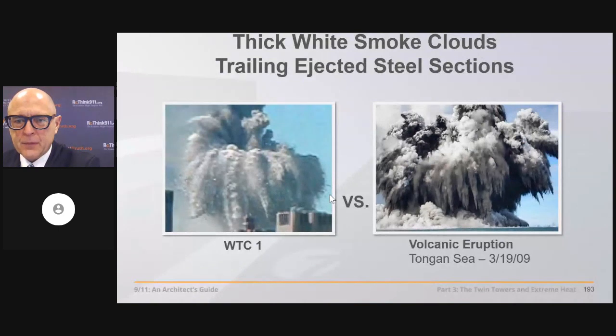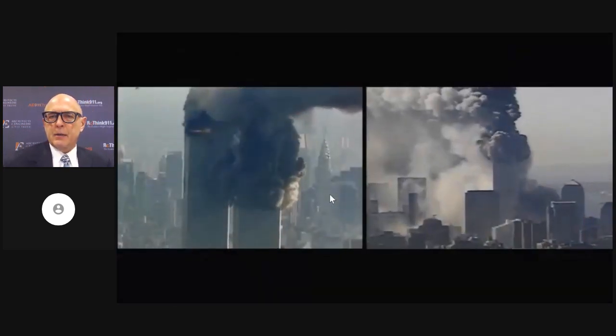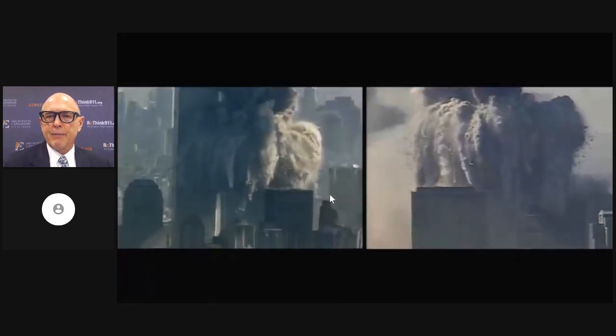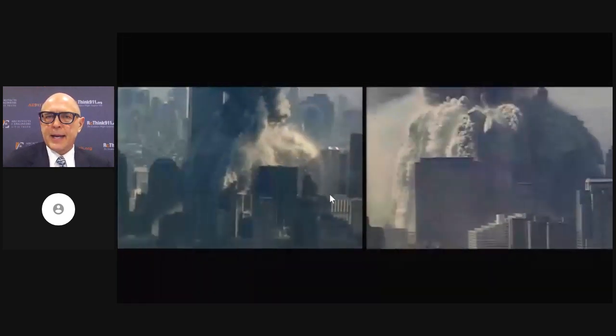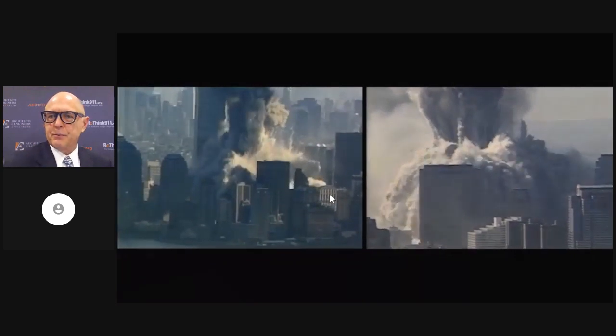Excuse me. 193. We'll add some more interesting slides here for you. I just realized it's absolutely fascinating. Both of the towers, freely flying structural steel sections that we looked at in some detail last week in this series, part 2.